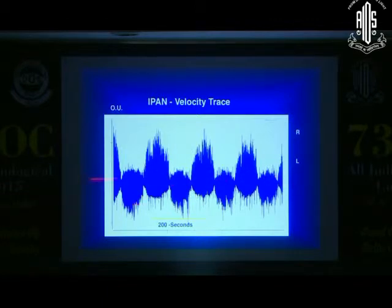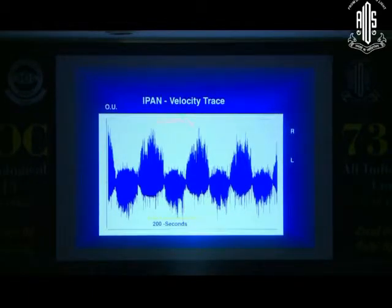Infantile PAN patient over about 10 minutes. This is jerk left. These are the fast phases. This is the velocity of the fast phases. So this is jerk left. It slows down, almost stops, jerk right, slows. Look at the regularity of this rhythm. There is no biological rhythm in the intense jerk right fixation.